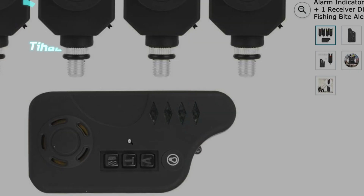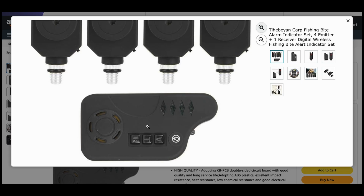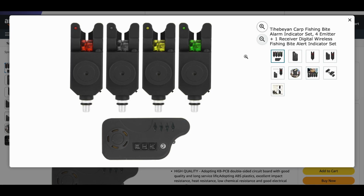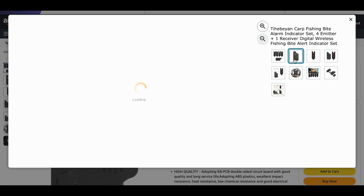Topping our list in 2025 is the Tihebeyan Wireless Fishing Alarm Kit, a set that delivers near-professional performance while staying firmly in the affordable category. Unlike simpler LED-only models, this system comes with 4 transmitters and a central receiver, allowing anglers to monitor multiple rods at once from a distance.